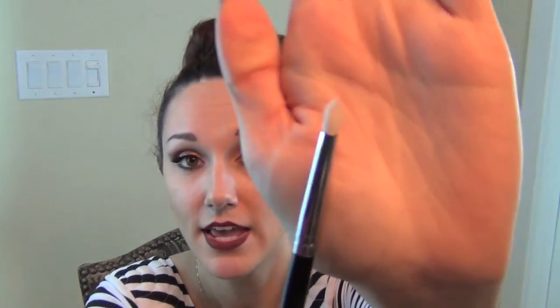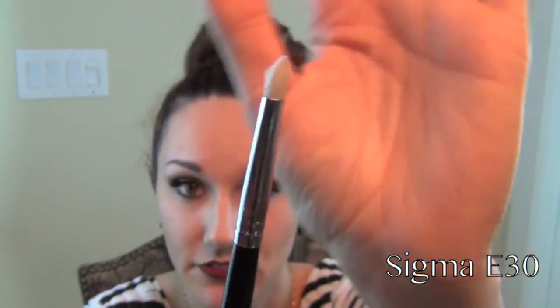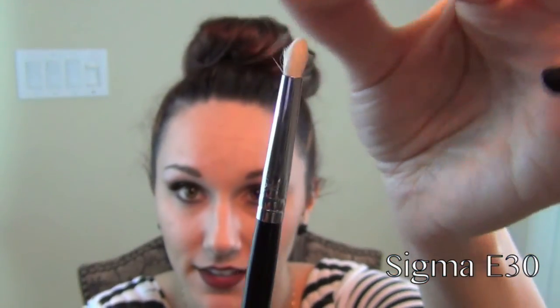This next one is a pencil brush. It is an E30 and it's a dense little domed kind of looking guy. Whenever I am working with my outer V and really focusing on packing color right there and blending it out, I will use this brush. So love that for that.